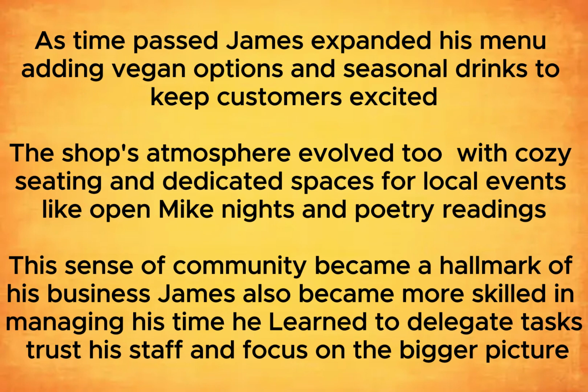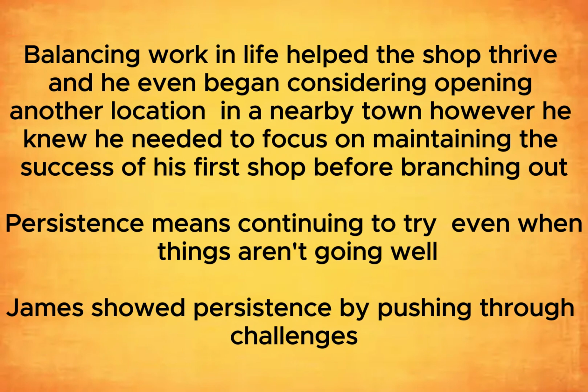James also became more skilled in managing his time. He learned to delegate tasks, trust his staff, and focus on the bigger picture. Balancing work and life helped the shop thrive, and he even began considering opening another location in a nearby town. However, he knew he needed to focus on maintaining the success of his first shop before branching out.